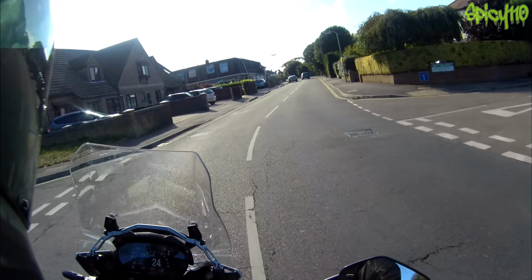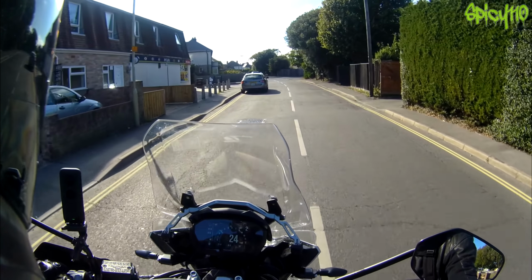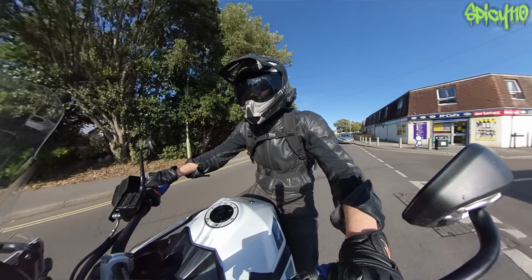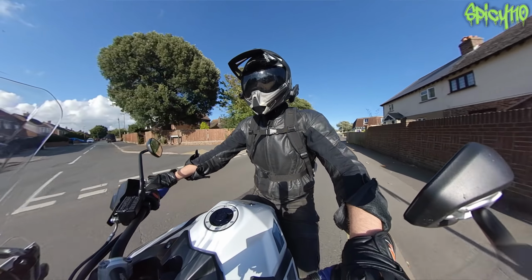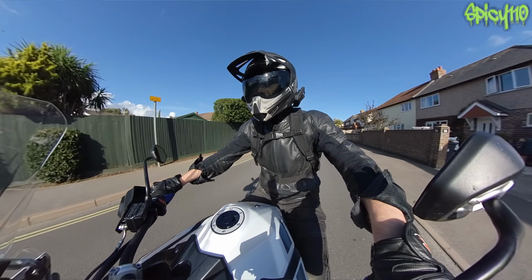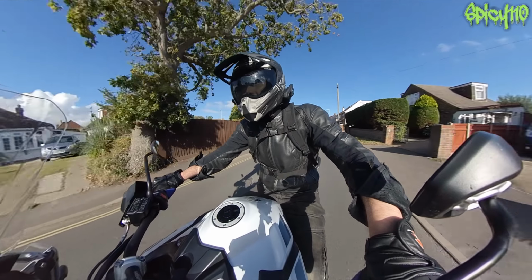Anyway, as I say, it came with Supercorsas, it's what the previous owner had on it, and I liked them, but I wanted something that would last a bit longer, so I went for Michelin Road 2s after that. And I found those to be okay tyres. No real complaints about them, they lasted a good amount of time. Had plenty of grip as far as I was concerned.